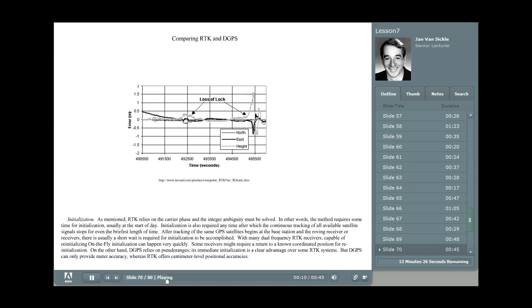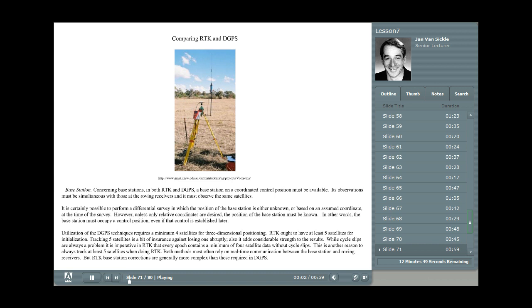Also, if a GPS receiver is moving, a lock can be lost. Going under a bridge, under a tree, any kind of break in the signal can cause a cycle slip, loss of lock, and then of course once that happens it's necessary to reestablish that locked relationship with the signal coming in from the satellites. Now, generally speaking, it's a bit more difficult to do that with carrier phase observation than it is with code phase observations. And this DGPS has a clear advantage over RTK.